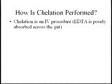How do we do chelation? It's an IV procedure. We put an IV in a person because only about 5% of EDTA that you take by mouth is absorbed across the gut. That's why oral chelation has generally been poo-pooed by most of the chelation experts.